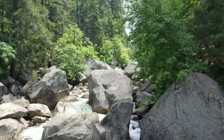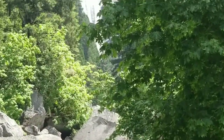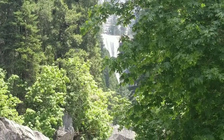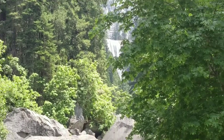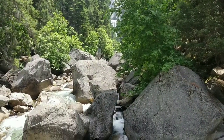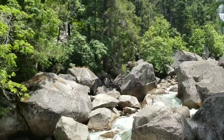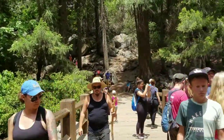So way back here is Vernal Fall, which is below Nevada Fall. Look right here. Zoom out a little bit. Pretty waterfall. The Mist Trail though was a lot steeper and a lot more populated with people than the John Muir Trail. But this is Vernal Fall on the footbridge. About a mile to go to exit at our trailhead, if we can make it through the people.